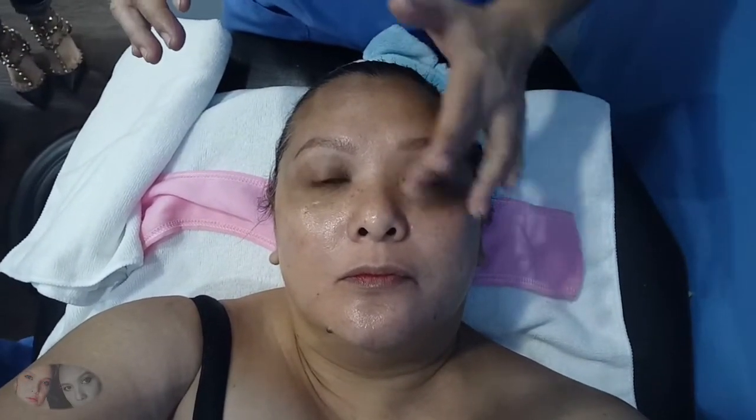Sometimes we use sunblock po kasama ng BB cream. Pag hindi mo na kailangan mag-BB cream, you can use that kind of sunblock. Medyo oily ka, so you get the gel type of sunblock.